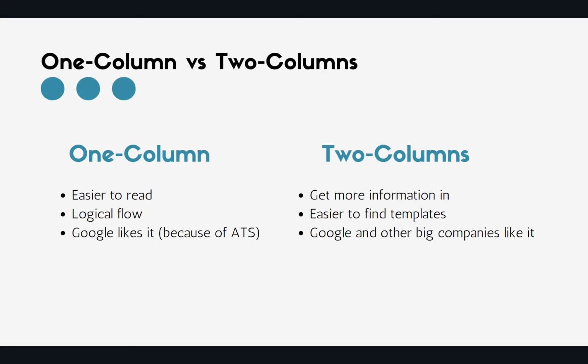Now, moving on to 2 columns, you can get more information in, and I found that on the web, there are more templates that are in 2 columns. When you're applying for big companies, they might not like it when it's in 2 columns, when it gets analyzed by the software. It's nothing to be too concerned about. I personally use 2-column CVs as well, but it's something to take note of.